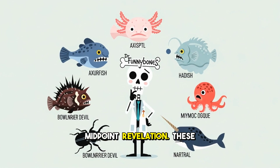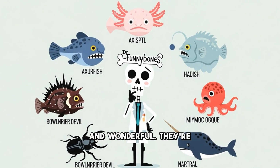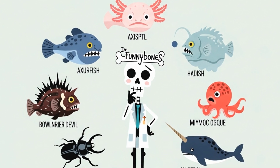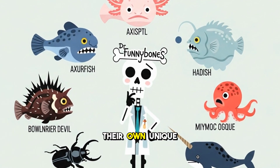Midpoint revelation. These incredible adaptations aren't just weird and wonderful. They're actually brilliant solutions to survival challenges. Each one tells a story of how animals have overcome obstacles in their own unique way.